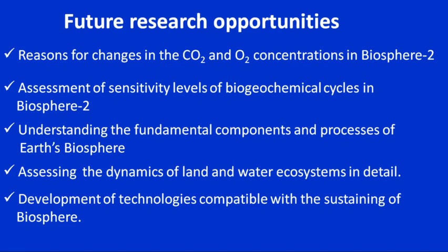But still there are a lot of future research opportunities which can be taken into consideration while investigating the natural processes inside this biosphere. Some of these future research opportunities include the reasons for the changes in CO2 and oxygen concentration in Biosphere 2, as we saw in the previous slide, compared to nature's biosphere. The concentration of CO2 and oxygen was found changed to a large extent.